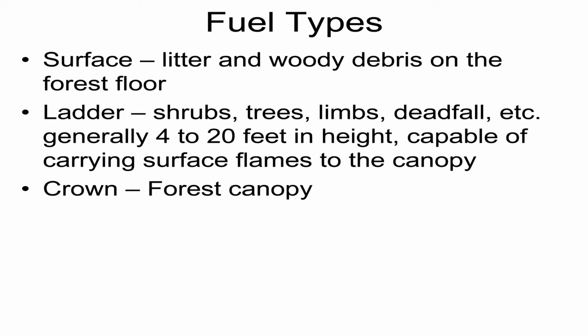And so when we talk about fuel types, there's just 3 broad general categories: surface, what's on the ground; your ladder fuels, which is generally the understory and midstory; and the crown. And so all of those come into play when you're looking at how fire is going to move through a particular stand or forest, and how we try to address some of those issues now when we walk into forests that have been fire suppressed or have had other issues in the past.